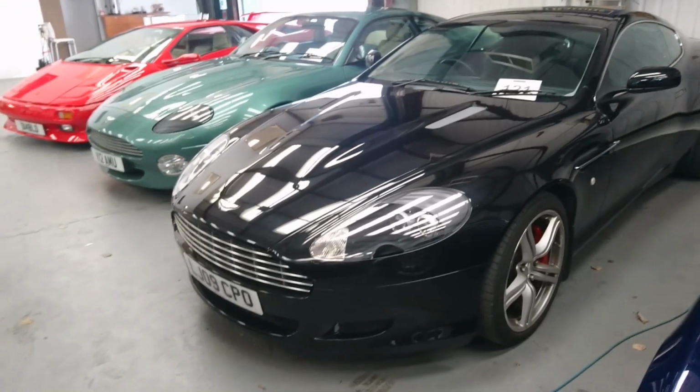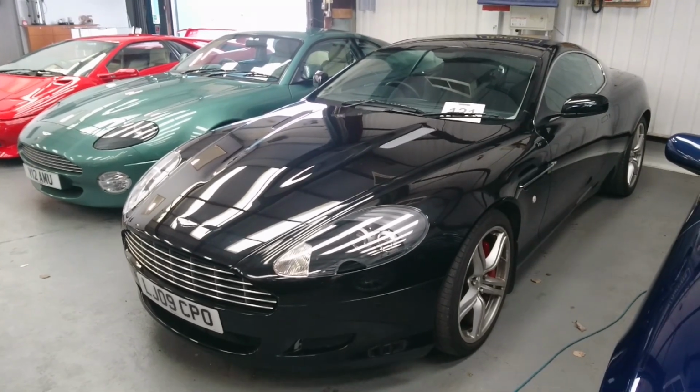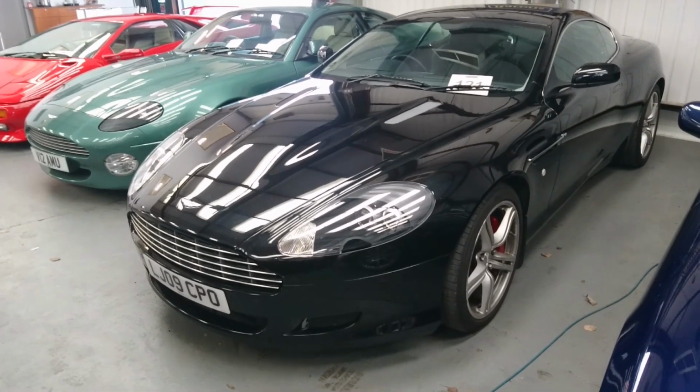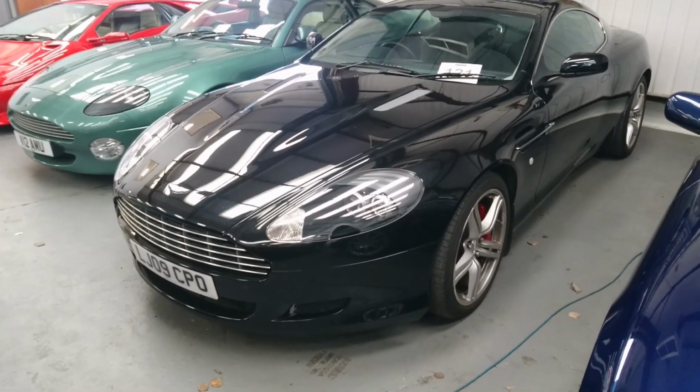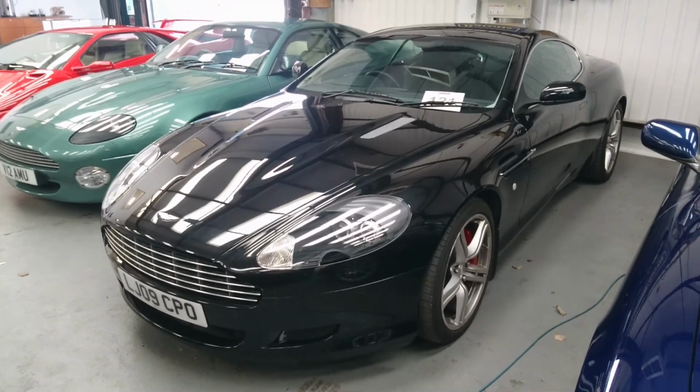A bit more expensive is this 2009 Aston Martin DB9. I think I mentioned before, but I have driven one of these on the track. I drove it over the summer. I wasn't able to record it, unfortunately. The company I was doing a track day with wouldn't let me, but I have driven one, and it was good. Unfortunately, quite a few things were not working on it.